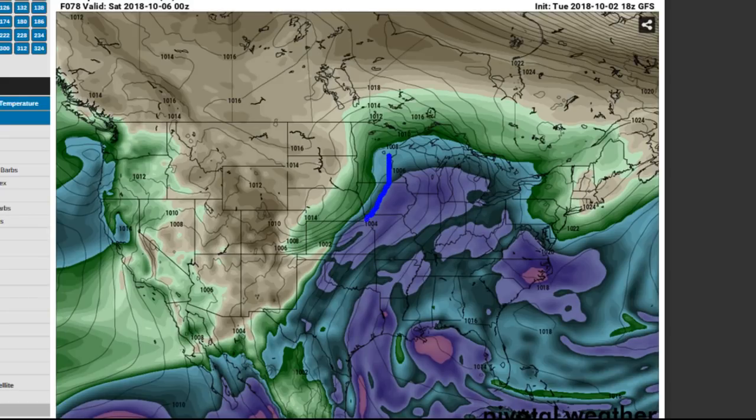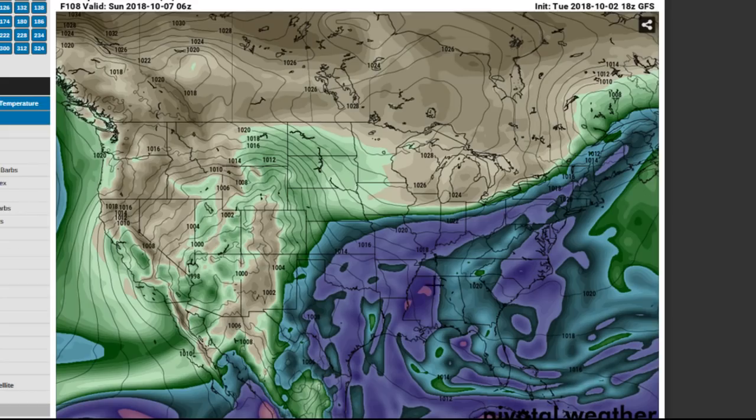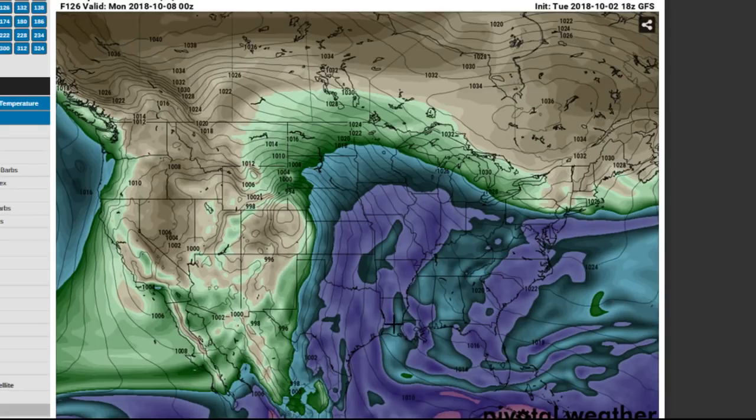Here comes round number 2. You can see there's not much bite behind that. And let's see, that moves about as far as Arkansas, southern Oklahoma. Probably a kind of a wet pattern there for Oklahoma and Arkansas. This is on Sunday. And let's see what the next bit of action is.